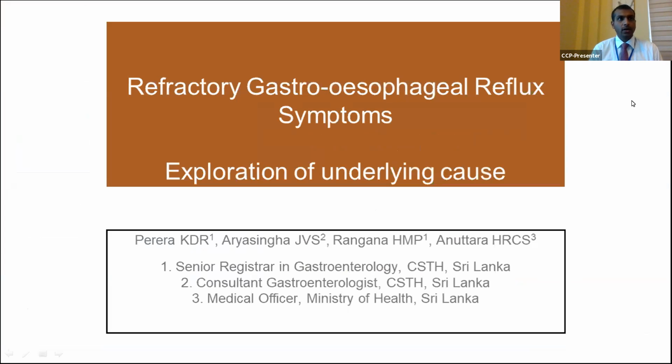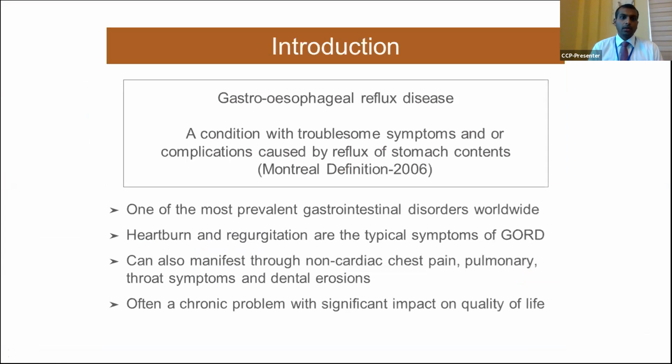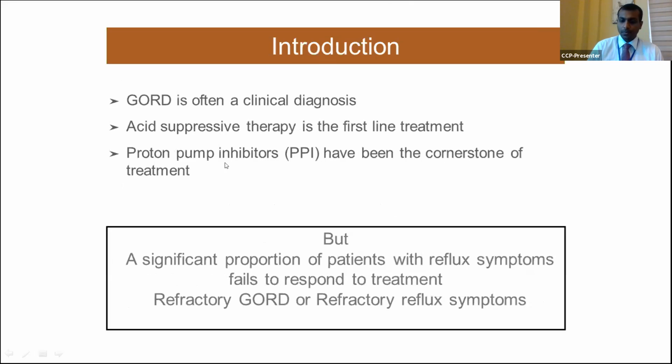Okay, good morning. I'm going to present my study on refractory gastroesophageal reflux symptoms, an exploration of underlying cause. Now, gastroesophageal reflux disease, what is it? It is a condition with troublesome symptoms and complications caused by reflux of stomach contents. The definition is taken from the Montreal classification, published in 2006. Here, complications mean that even though it's a benign disease, they can have stricture formation, Barrett's esophagus, and esophageal cancers. That's what is meant by complications.